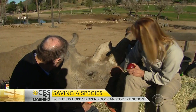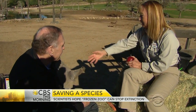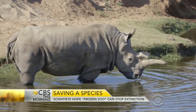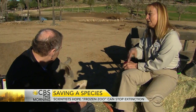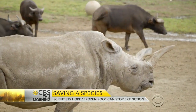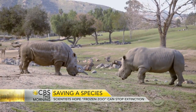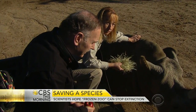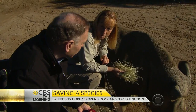Hi, big girl. She likes to be rubbed behind her ear there. But rhino keeper Jane Kennedy keeps close watch over one in particular, this northern white rhino named Nola. When she's laying down, she likes to have a belly rub. Nola is one of just five northern white rhinos left in the world. She's almost 41. So essentially think of her like a mid-80-year-old woman. She's at the end of her life.